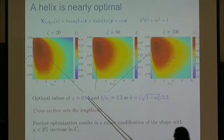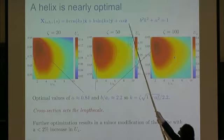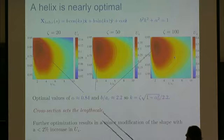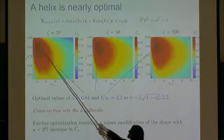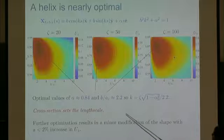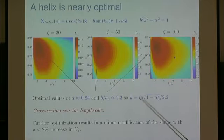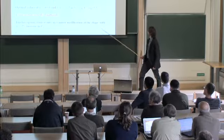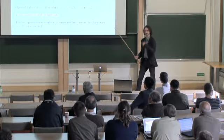And what we find is that helices with this parameter alpha, which is the projection of the tangent of the center line in the z direction, so this value of alpha is 0.84. And the ratio of the helical radius to the radius of the cross-section, 2.2, gives you nearly optimal values for each case. If you take these two fixed, you could predict that your number of waves should increase.